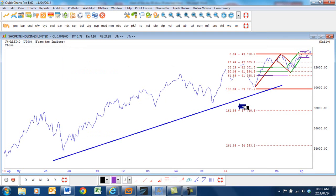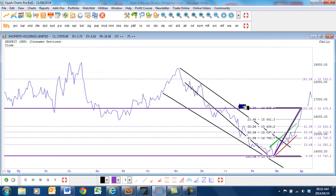Let's run through a few shares quickly to watch closely. Shoprite. We've been looking at Shoprite for a while now. The share did actually break up very nicely. Went almost to a level of 172, 175. Currently trading at 170. If the share wants to come down, this 165 level is going to be very important to follow for any downward cycle to happen on this specific share.